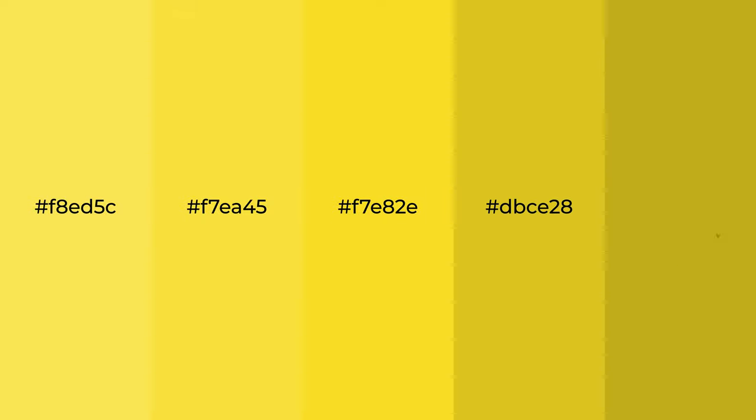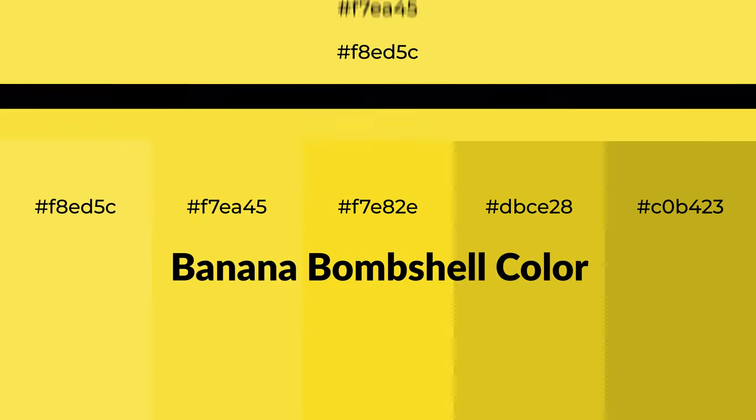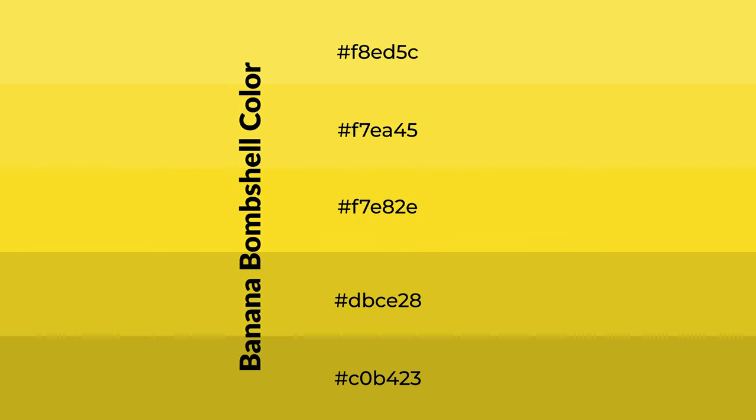Warm shades of banana bombshell color with green hue for your next project. To generate tints of a color, we add white to the color. And tints create light and exquisite emotions.